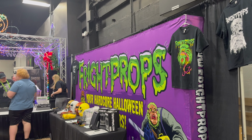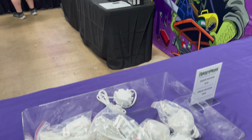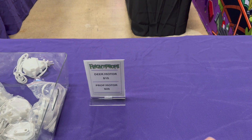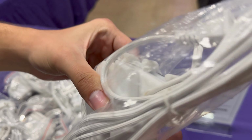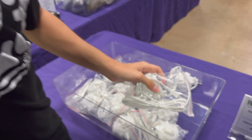And right here we have the Fright Props booth. They are back over here at East Coast. And right here they have some motors. No prop motors. I think they must have sold out or they're going to restock them. And then we have the actual deer motors for $15. Really good deal for those. I might buy a few of those for sure.